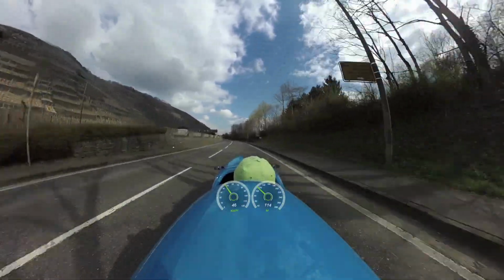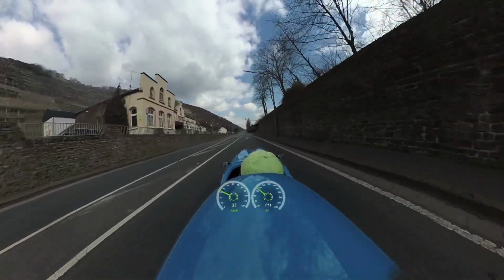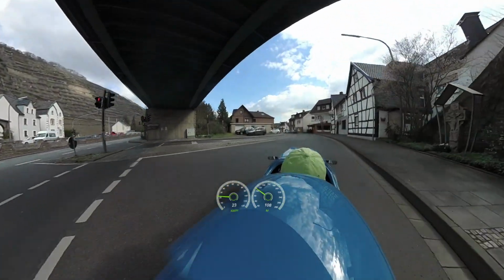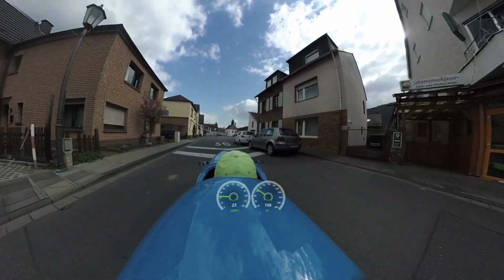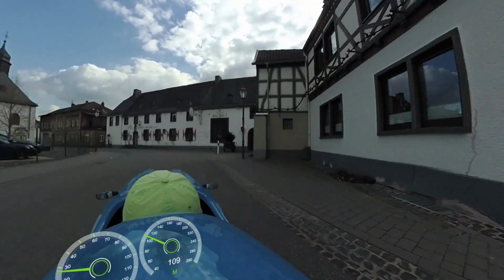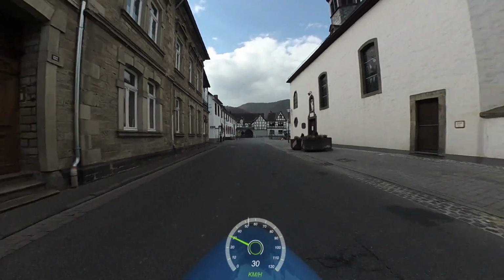Now, at the next traffic light, I have to turn off, because then it becomes a motorway, or sort of motorway, which is not allowed for bicycles. So I make a right turn here and take a parallel road through that next town called Walporzheim. One of the remarkable things about Walporzheim is it has a pub and restaurant, which is the white building that you see coming up there, this one here, St. Peter. It's been a restaurant since 1248, which is quite something, I would say.